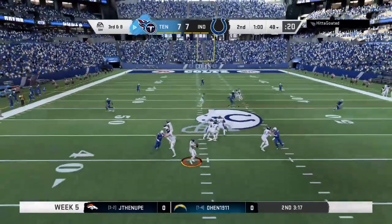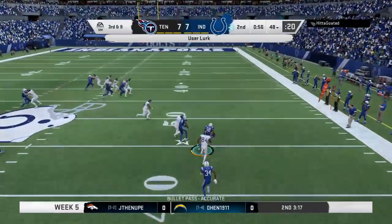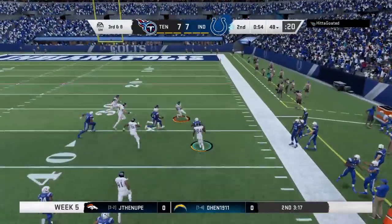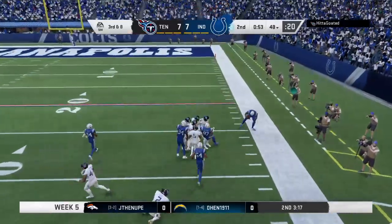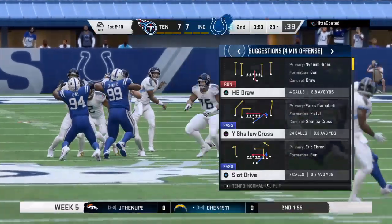On 3rd down, King. And this is intercepted. He was trying to get it to Davis. Picked off at the 39. And a huge return as he'll take this one all the way down inside the 30-yard line.